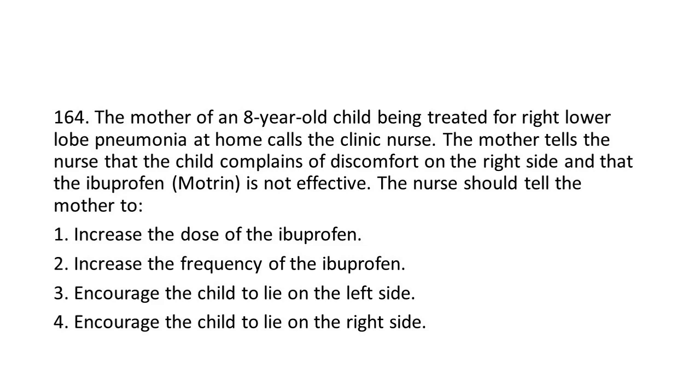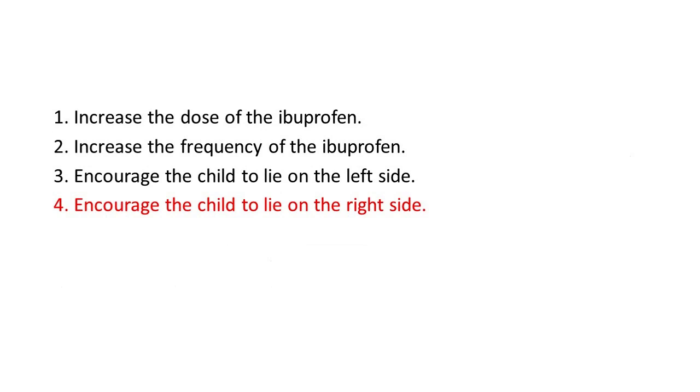Increase the dose of the ibuprofen. 2. Increase the frequency of the ibuprofen. 3. Encourage the child to lie on the left side. 4. Encourage the child to lie on the right side. The answer is 4. Encourage the child to lie on the right side.